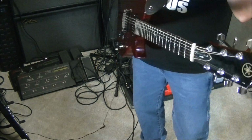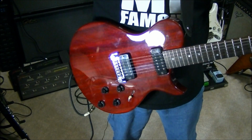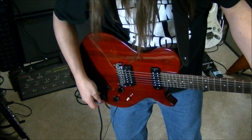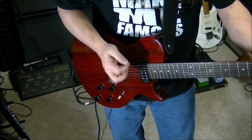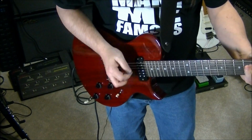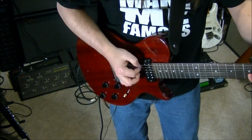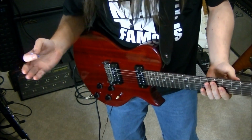Jimi Hendrix does, Alan Jackson. Okay, in the middle, we actually go to both pickups in parallel, just like your normal Les Paul middle position. Okay, or again, I'm doing everything clean.